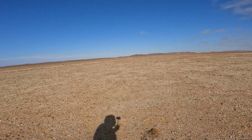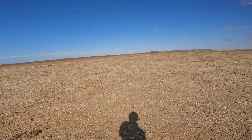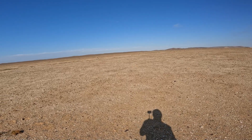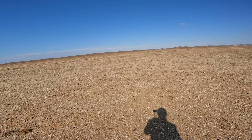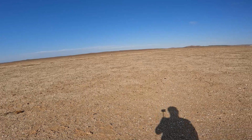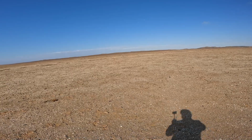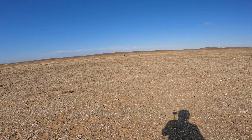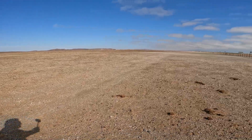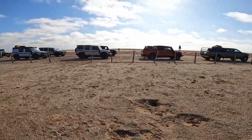By the way, I asked the question, what's the annual rainfall here? And it's between 2 and 12 millimeters a year. So let me see if I can do that calculation. 2.54 centimeters, so that's 25.4 millimeters is an inch. So that's what, a tenth of an inch maybe a year, a tenth of an inch to half an inch a year. Okay, we're heading on. You see some mountains in the distance. We're moving light and fast right now, so we'll have another update later in the day.